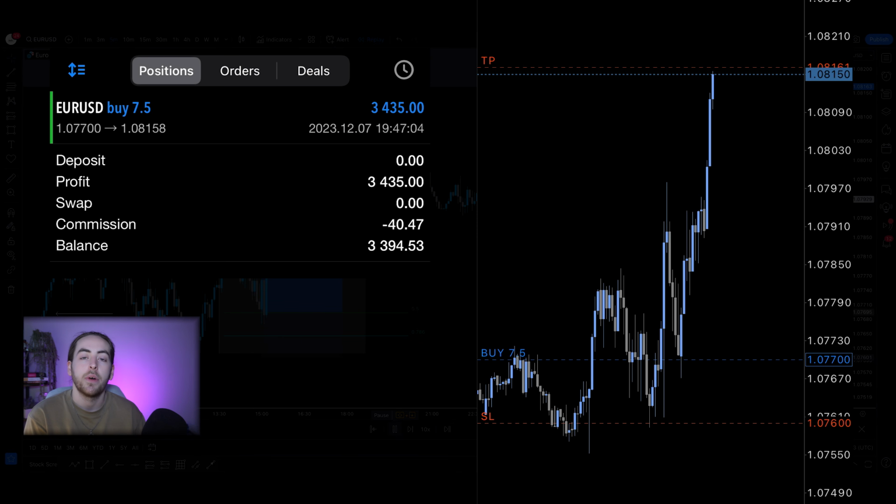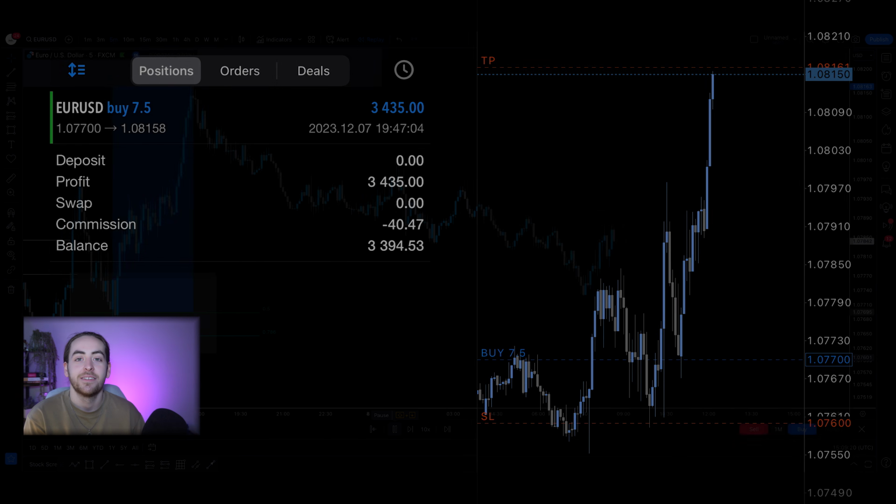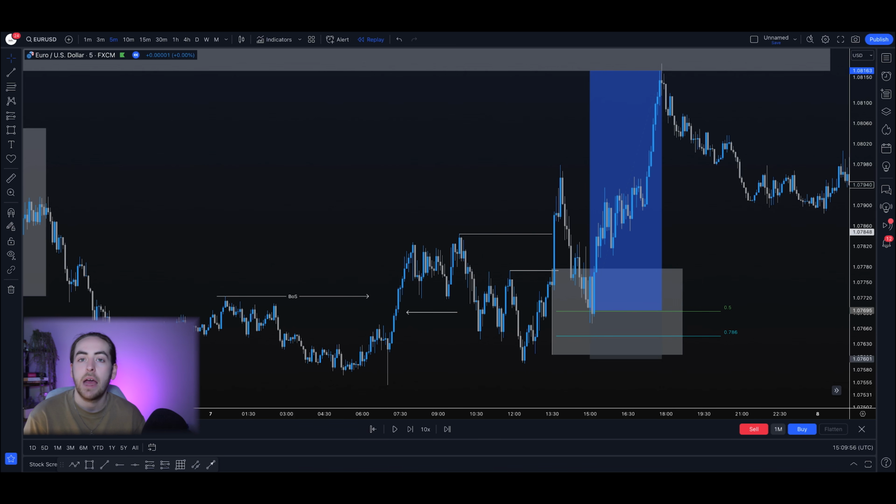So that's it. That's how I got the trade on EURUSD. That made me $3,394.53 after paying commissions. Despite being simple, the trade gave me a very healthy profit, and that is what we want from trading. We don't want to overcomplicate things, we want to keep it simple, straightforward, and profitable. I love this trade, and I would take it every single time I saw it in the markets, and that is what you need from a system.